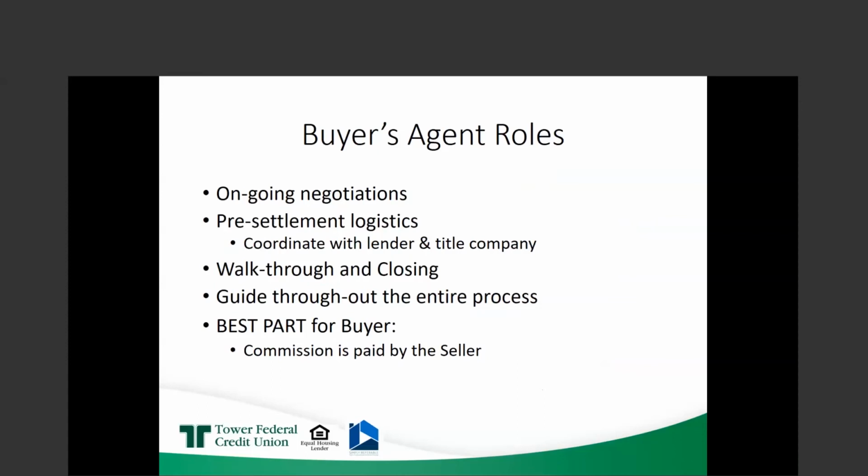The best part for the buyer is that there is what's called a cooperating agreement, which says that if we bring a buyer to a seller that has their home on the market with a licensed real estate company, then they're going to cooperate and pay the commission paid to the buyer's agent. So we get paid by the seller. You don't pay any commissions. There are some agents that charge additional, but you want to double check that with whoever you decide to work with. But the commission is paid for by the seller.